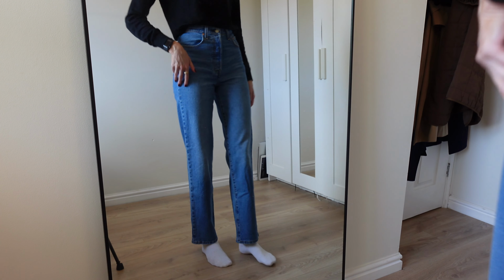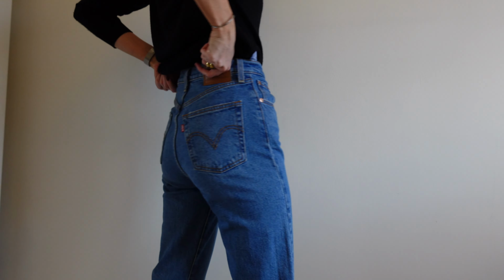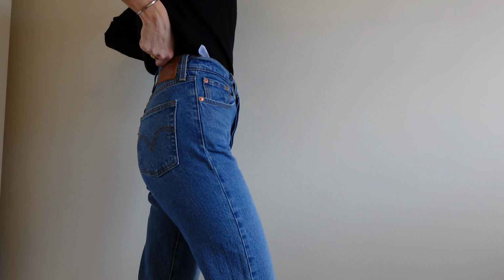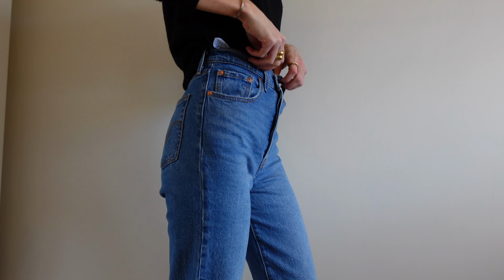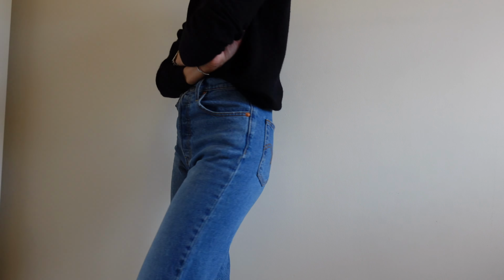I got my Ribcage jeans in a 25, which is about 2 sizes down from what I'd normally go for, and again, this is just how the style is, it seems. I've not worn them so many times yet that they've really started to loosen up, but compared to my other pair of Levi's jeans, I can confirm that this definitely will happen. They will loosen up.